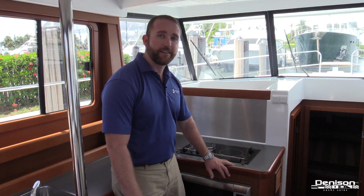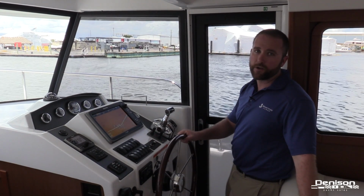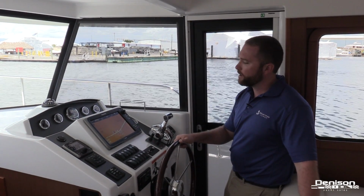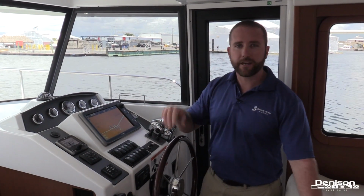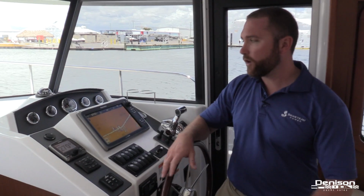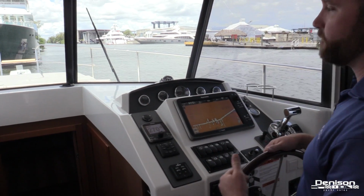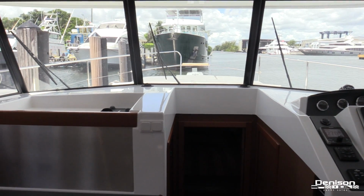Let's go to the starboard side and take a look at the helm. So here we are at the helm of the 34 Swift Trawler. This is the downstairs helm, which is also considered the main helm station. You can see first of all that we've got the Raymarine E127 instead of the E97 that's up on the bridge. Also, first to point out, again, like we spoke about earlier, with the amount of windows that are in the boat, I have 360-degree visibility at the helm of the 34 Swift Trawler.